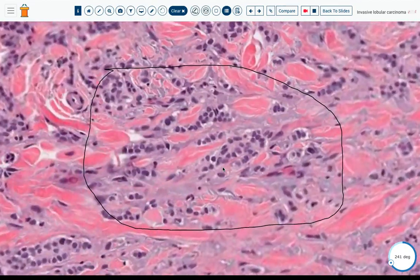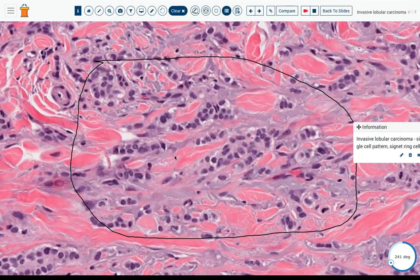You can see it's infiltrating as single cells. If we look higher, this is very similar to the LCIS we saw in session one, because these are individual cells. They have these little nuclei. You don't even see nucleoli. They just have a slip of cytoplasm around them. And we may see, here's a signet ring cell here. So this is the mucin vacuole with the little droplet in it. They're not always present and they're not specific for lobular carcinomas, but when you see them, it can be helpful.